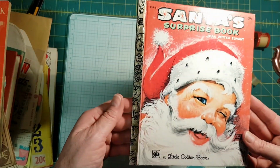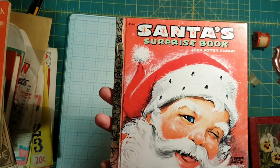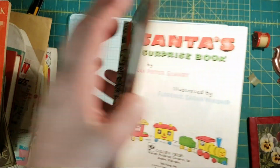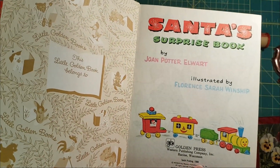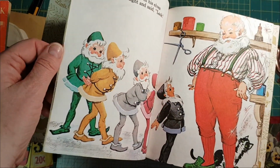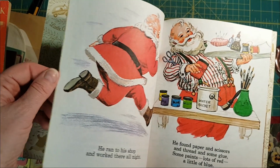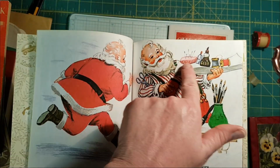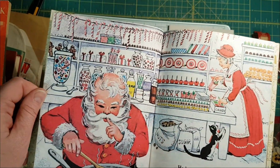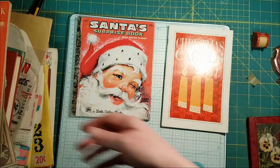This one I got at the church rummage sale. I don't think I have this one, and if I do, I don't have it with the red background. So 10th printing, 1980. Look at the little elves. I love Santa's face. And look, he's got all the things I love. Good old Santa. So that's going to make a fun book.